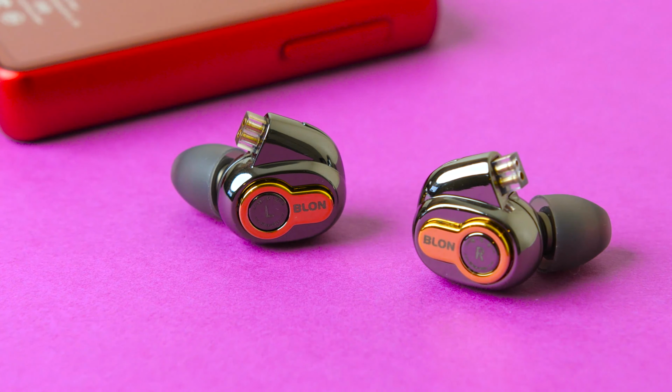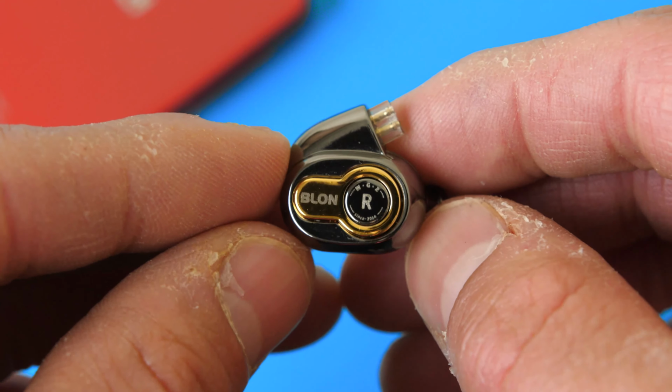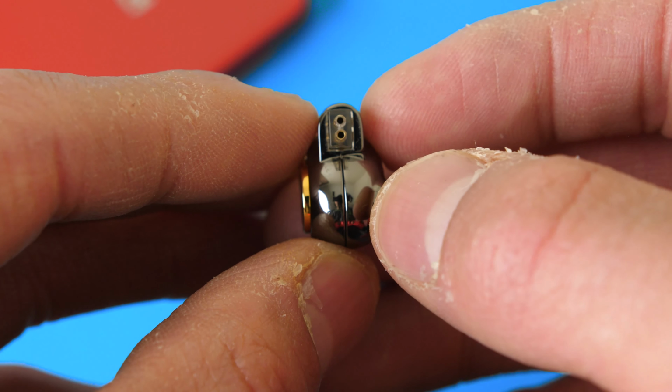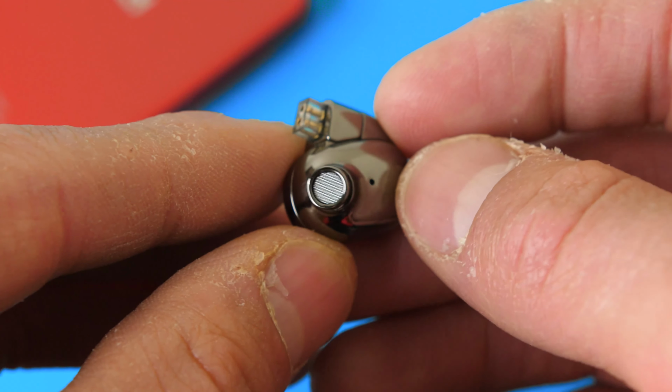The BLON BL-05 looks amazing. Its housing is constructed from stainless steel and it's utterly beautiful. Honestly, it's one of the most beautiful IEMs I've ever seen, regardless of price. Being metal, they are conducive to heat, so they do get slightly warm over prolonged periods of use, but nothing that is going to cause you to take them out.